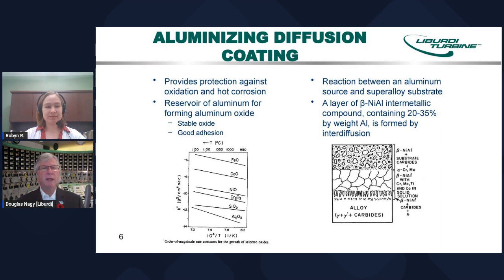Maybe while we're waiting, Robin, this process, how long has Liburdi been using this LSR process? Oh, geez, it's been long since before I came in. So I think safe to say more than a decade. So you've got lots of experience under your belt with this process and with this product. Considering our water-based binder came into play around 2016, and we had been coating with a different type of oil-based binder before that, we can definitely say we've been doing it for a while. So it dates back a couple of decades. Okay, good. So there's lots of proof in there.